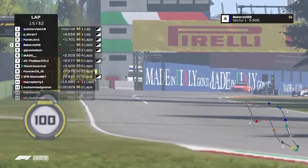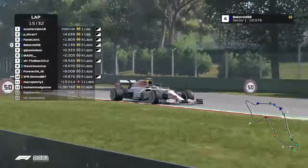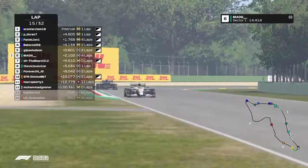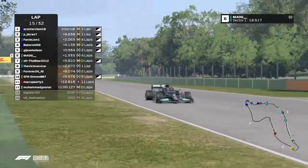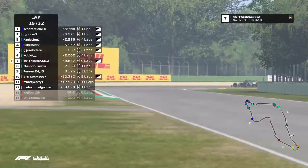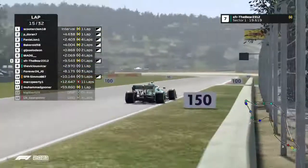So Baker gets the move done on Gajlodian. He now moves up into P4. I think just by the difference in tire deltas, the bear should be catching up in the next 8 laps or so, 8-9 laps.